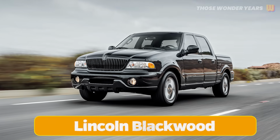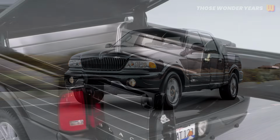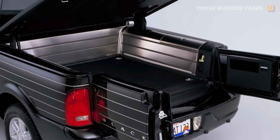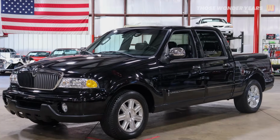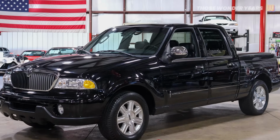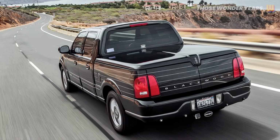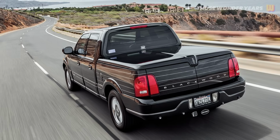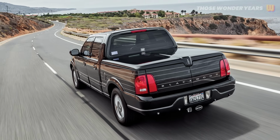Lincoln Blackwood. The Lincoln Blackwood was supposed to be the pinnacle of luxury pickups, a bold attempt to blend rugged utility with high-end refinement. Instead, it became a laughable disaster that crashed and burned after just 1 year on the market. At first glance, the Blackwood looked flashy, with its glossy, fake wood grain bed panels that made it resemble a rolling executive office desk.